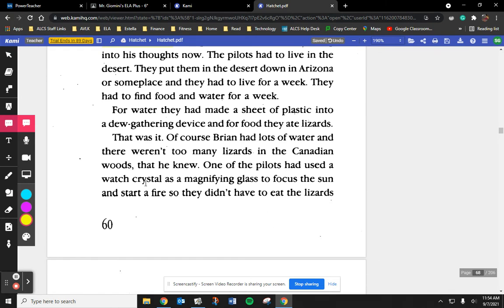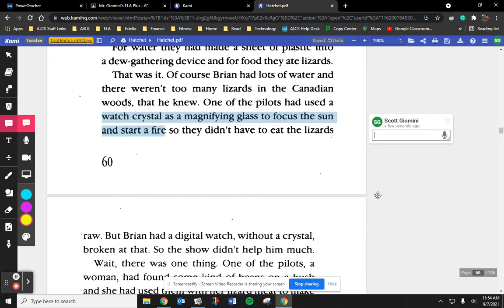One of the pilots used a watch crystal as a magnifying glass to focus the sun and start a fire. Hey, now you wouldn't know this, parents, but early in the story we talked about how Brian does have a watch. It's broken, but maybe, again, I'm going to ask a question: can Brian use his watch to start a fire?